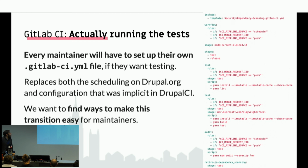And for actually running the tests, every project's going to have to set up a GitLab CI YAML file. That's the part where every project's going to be somewhat on their own. Drupal CI is pretty rigid, and testing worked if it was a Drupal module. With GitLab CI, every maintainer will have to set it up themselves. Our aim is going to be making that transition pretty smooth for people. There are templates, so there are ways that we can shortcut some of the work for module maintainers.